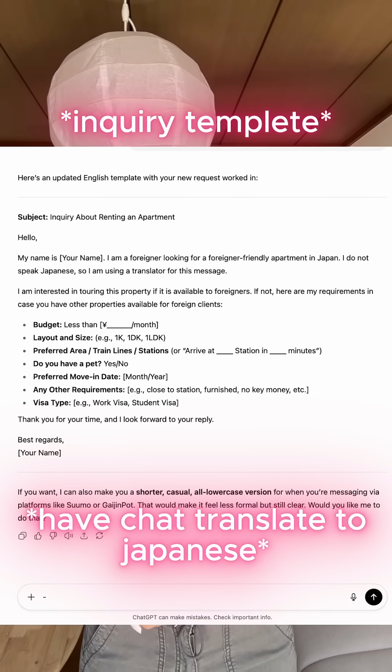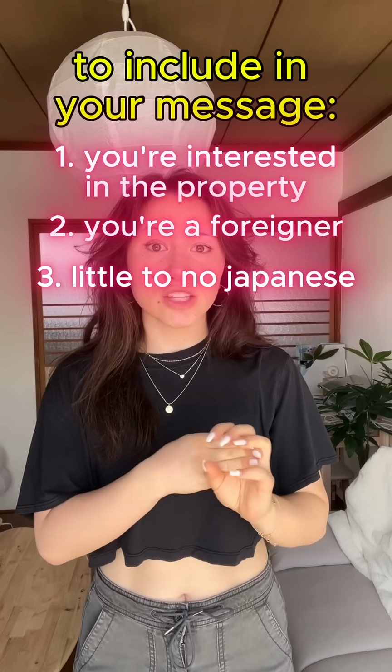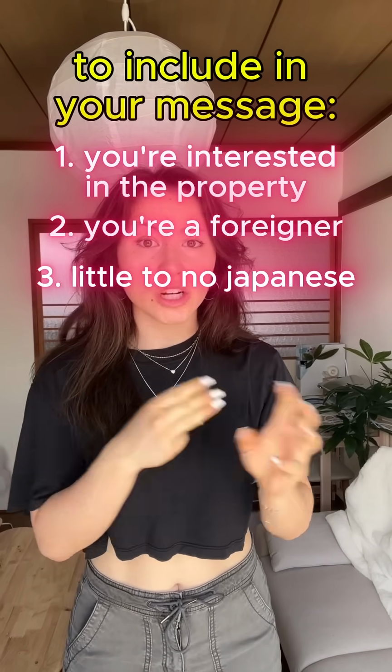And you're going to start the message with, I'm interested in this property. Tell them you're a foreigner and that you speak limited Japanese and that you are using a translator to generate this message. Because a lot of the times when I would send messages in Japanese, they would fully contact me back in Japanese, assuming that I knew Japanese. And then towards the end of it, they would find out that I can't speak Japanese, and then I wouldn't have access to the apartment because the landlord or whoever the heck I'm talking to only accepts people who speak Japanese, let alone foreigners that can speak Japanese.